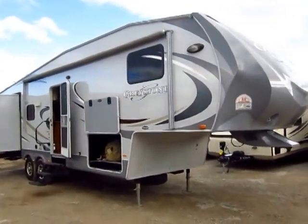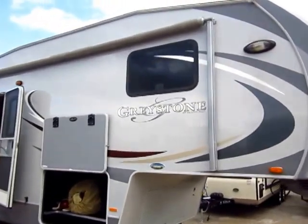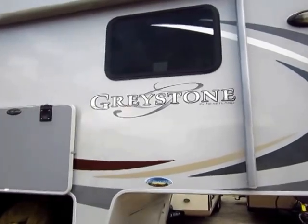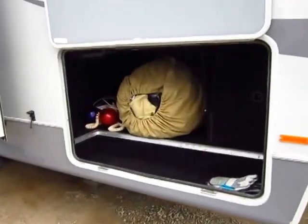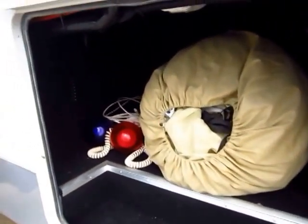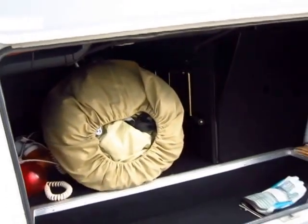This is an extremely popular floor plan. For those folks not familiar with the Greystone name, it's a Heartland fifth wheel. Heartland's always specialized in fifth wheels. It is essentially a heavily upgraded Sundance fifth wheel, and in fact, to this day, you can find some Sundance fifth wheels with a Greystone upgrade package. Originally, they were 2 different brands that were eventually merged into one.